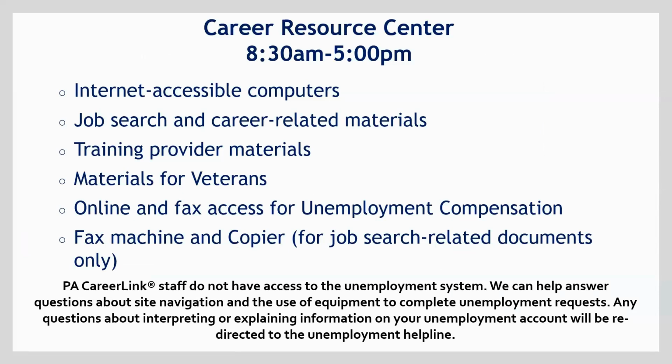And the last service in our self-directed service category is the Career Resource Center, located behind the reception area. We are open from 8:30 to 5 p.m. You're going to find internet accessible computers, job search and career related materials, training provider materials, information for veterans, online and fax access for unemployment compensation, fax machine and copiers for job search related documents only.